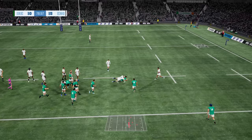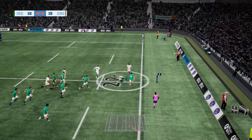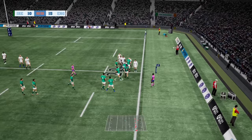Gibson Park, who sparked the last try for the Irish, tries to do it again. Arkey at scrum half, there's a big hole, and Arkey, so time is up. Arkey to the 22, Ireland on the attack. They need a converted try.